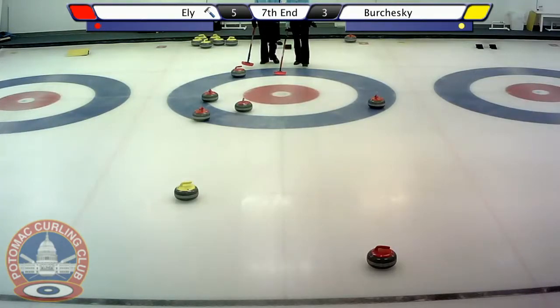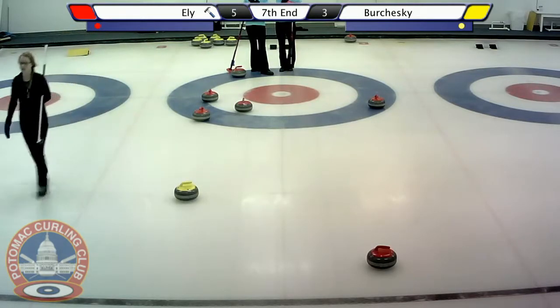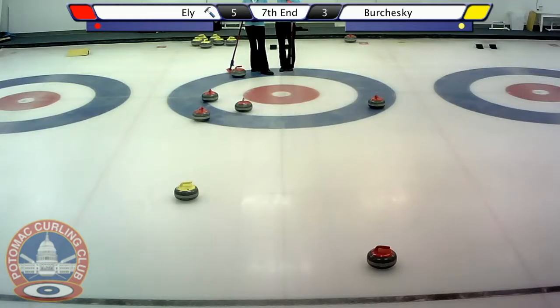Team Ely is sitting 5 in the house right now. This is almost an exact opposite of one of the early ends where Burchesky was sitting 4. Now, to that end, Burchesky didn't manage to pull it out and end up giving a steal of 1 to Ely. We'll see if Ely can hold on. And we'll see if Burchesky can sneak a rock in there somewhere to force Ely to do something funky.